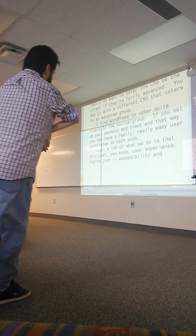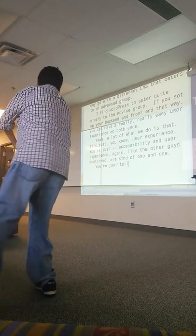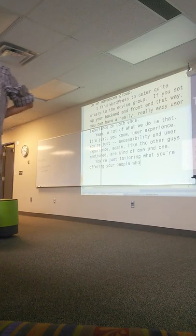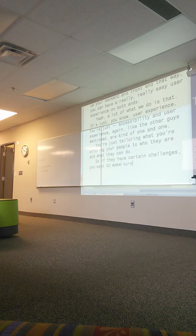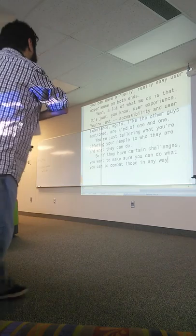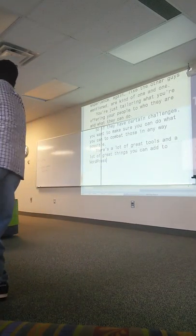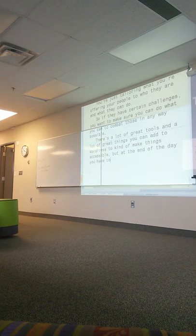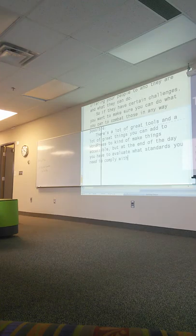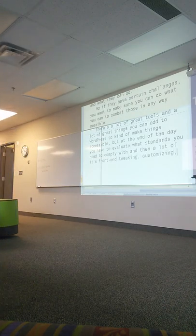Accessibility and user experience, again, like the other guys mentioned, are kind of one-on-ones. So you're just tailoring what you're offering your people to who they are and what they can do, right? So if they have certain challenges, you want to do what you can to combat those in any way possible. There's a lot of great tools and things you can add to WordPress to make things accessible. But at the end of the day, you have to evaluate what standards you need to comply with, and then a lot of it's front-end tweaking, customizing, adding things. So it really depends on your project and your client.